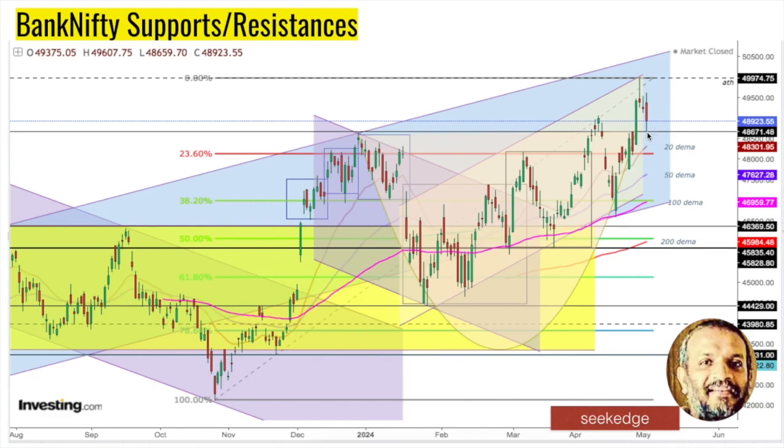So that is 48,670. That would be the first support that could continue to act as some kind of support, and that's pretty big. Then we have 48,300, which is the 20 exponential moving average. Then we have 48,000, which is coming in confluence with the 23.6 Fibonacci retracement level, and then 47,627 at the 50 exponential moving average, and then the 38.2 Fibonacci extension and the 100 exponential moving average at 46,959.